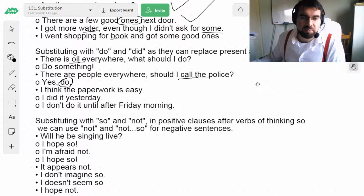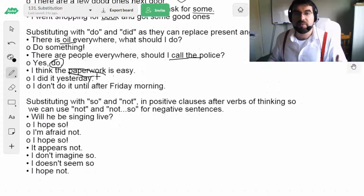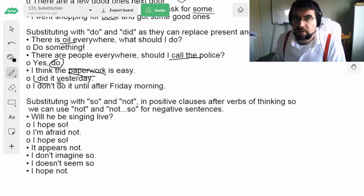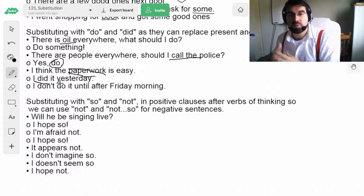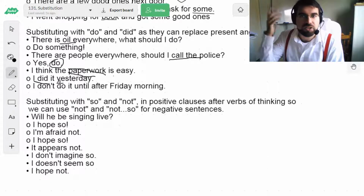I think the paperwork is easy. I think maybe even the homework is easy. I think the lesson is easy. I did it yesterday. I had to do some chores. I did them yesterday. I finished them already.